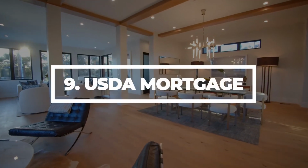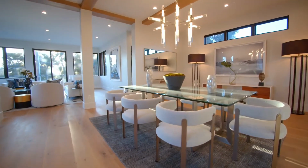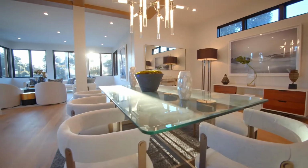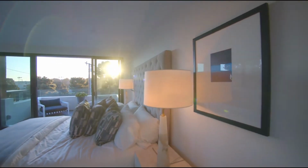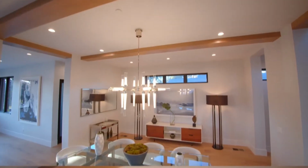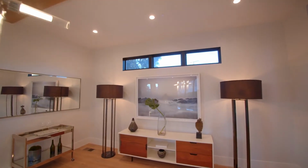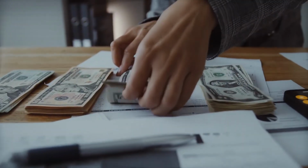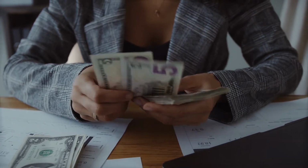Number 9. USDA Mortgage. To some people, it may sound strange to hear the acronym USDA associated with a mortgage. That acronym stands for the United States Department of Agriculture. This organization offers funding that will allow borrowers to receive a loan equal to 100% of a home's appraised value. In addition, much like the VA mortgage, sellers are allowed to pay the closing cost of the mortgage up to a maximum of 6% of the loan amount.